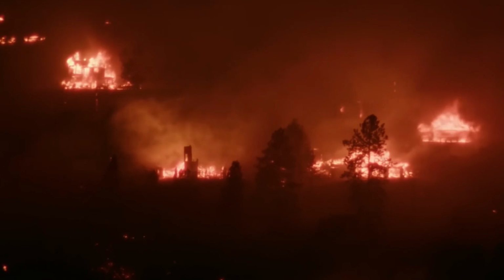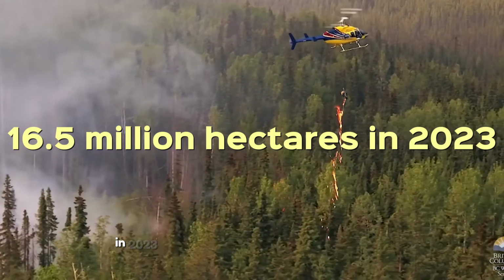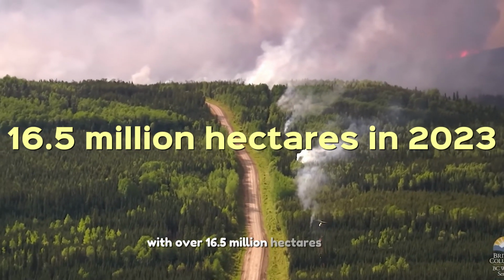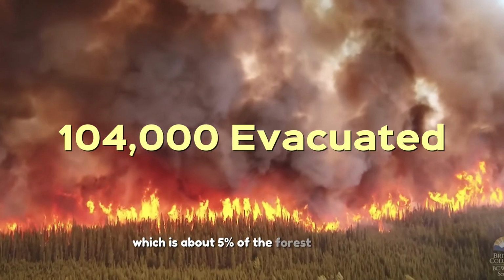The Okanagan fire with the wildfires. McDougall Creek fire due to a wildfire. Devastating wildfires continue. In 2023, Canada was plagued with extreme fires, with over 16.5 million hectares burned, which is about 5% of the forest in Canada.